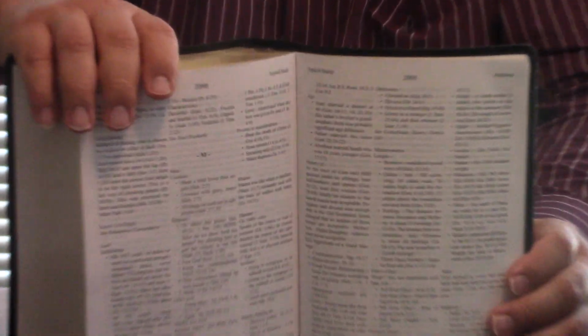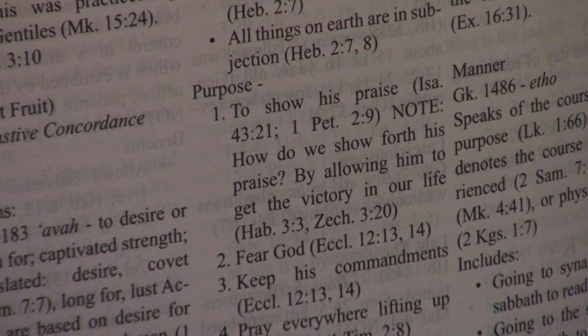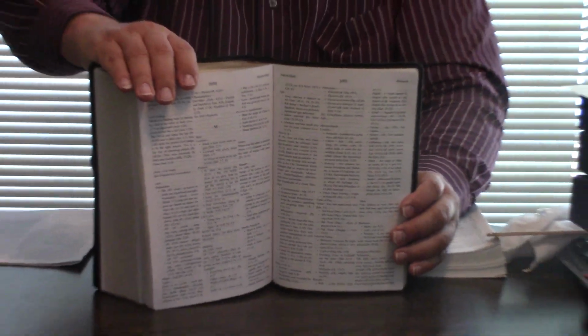Now, the Harris is not going to have in-text maps, stuff like that. It's not going to even have maps at the back. It is going to have a topical study at the back, which the Premier Study Bible is going to have as well. And the Premier is going to have some in-text maps.